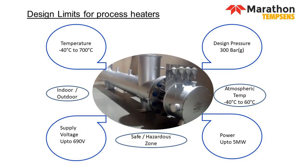Here, our second segment is about process heater design and construction. These are our limitations in terms of design at our manufacturing unit. The design pressure is limited to 300 bar and 700 degrees centigrade. We can supply for both types of areas, safe area or hazardous area, up to a heat duty of 5 megawatts. Our wide range of electrical heaters is extensively used for processing liquids, including air, water, steam, any liquid or any gases, up to 700 degrees centigrade and a pressure of 300 bar.